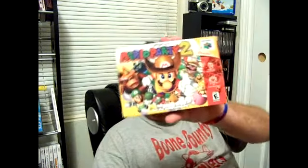It's in pretty decent shape. I mean, none of these were perfect. It's got a huge sticker on the back. I'm hoping a hairdryer will cause that to come off without ripping anything. So, a really cool Nintendo 64 box to get, Mario Party 2. Definitely the two highlights from that for me were Secret of Evermore, even though it's beat up, and Mario Party 2.